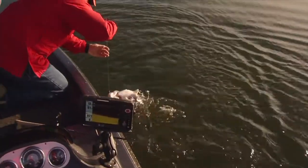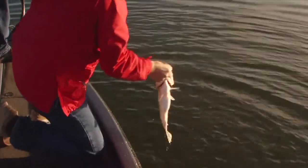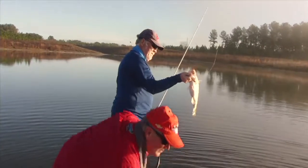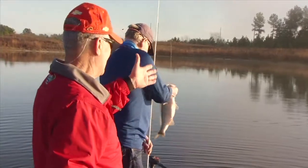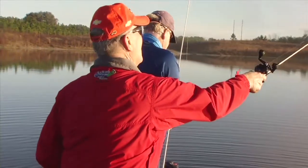All right, come here. All right, we got you. There we go. I tell you what, I'll let you do the hook removal. All right. Yeah, that's a healthy fish right there. Good little fishy right there. Yeah, awesome. I can take a bunch of them in a hurry. You ain't kidding. And look, the great thing is, we ain't left this spot in an hour.